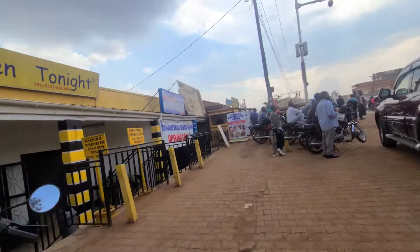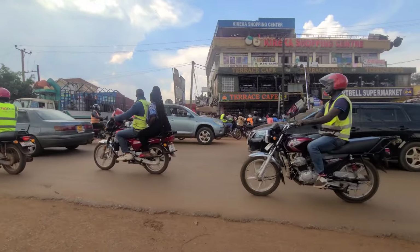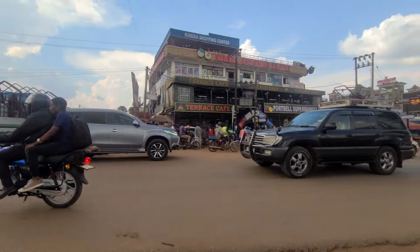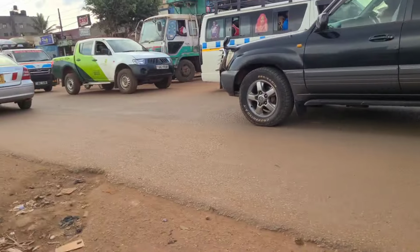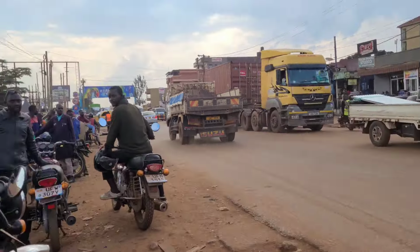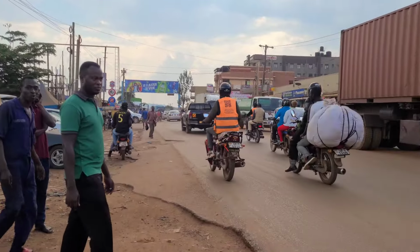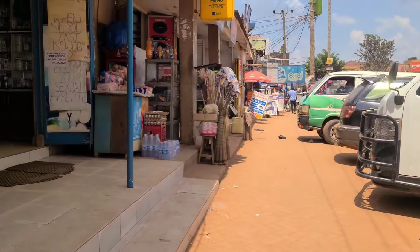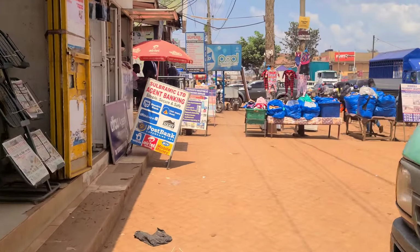Here is Chicken Tonight outlet. There is Kireka shopping center. There was kind of a chaos. Two boda riders collided and they are causing a scene. Yes, this is the heart of Kireka town.